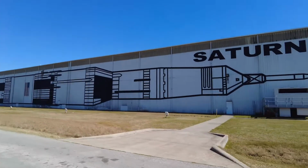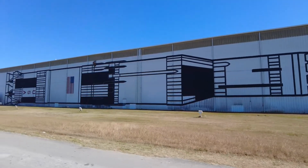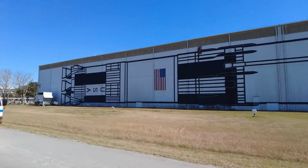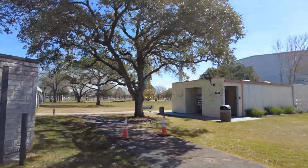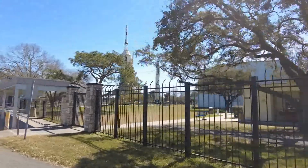Off to our right, you folks will see the second stop that we'll make during our tour today, the George W. Abbey Rocket Park. Now inside this large white building is our legendary Saturn V rocket. The rocket inside this building is not a mock. 1961, that rocket would carry Alan Shepard, the first American astronaut to reach outer space.